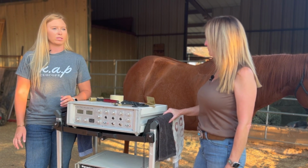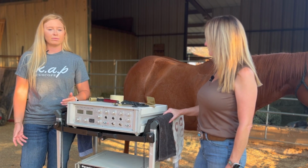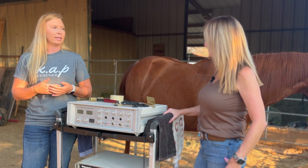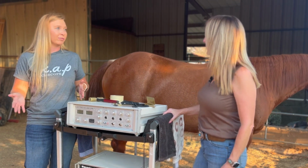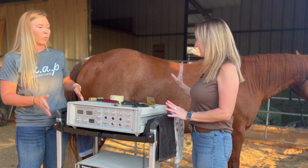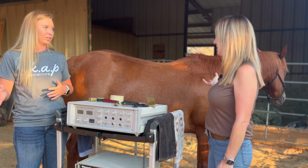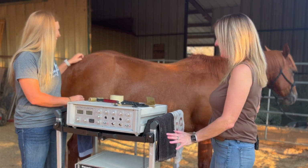Okay, so the Acuscope is really good for injuries, but it's also really good for maintenance, just helping the horses feel their edge or stay on edge. We have different settings and different treatment protocols to be able to address tendons, ligaments, muscles, nerves, inflammation, bones, pretty much everything. There's a treatment protocol, whether it be injuries or just helping the horse feel good. And obviously she likes her treatment.